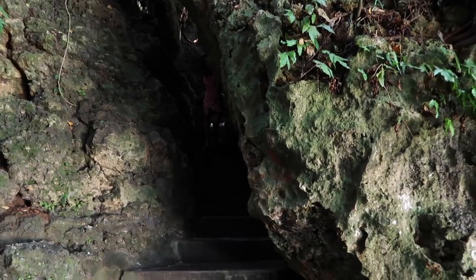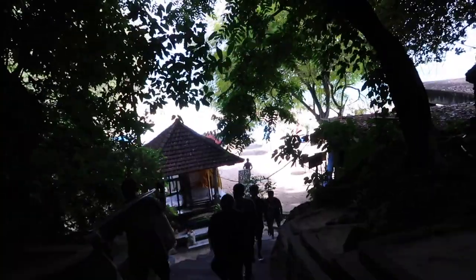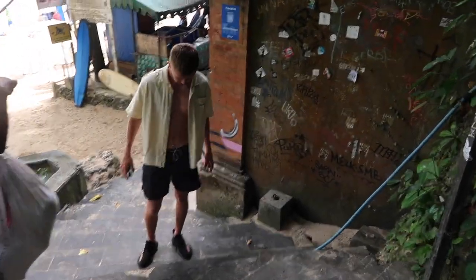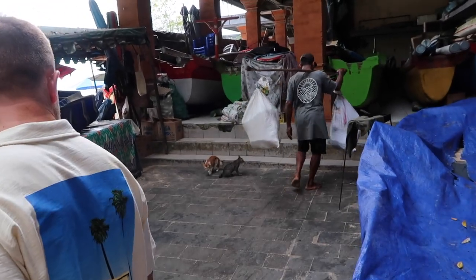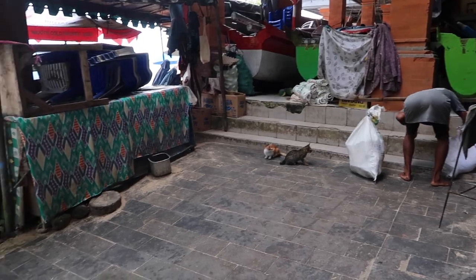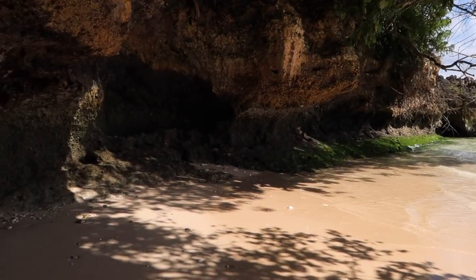We've just walked all the way down these steps through some rocks, and we've now come to the beach. Oh, hello, what are you doing here? Look at the kittens. Oh, they're so cute. Beach kittens. I really can't believe this exists in real life.